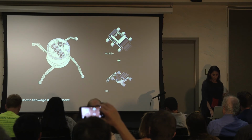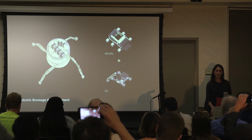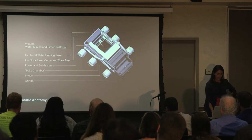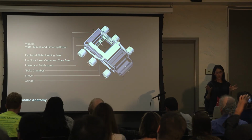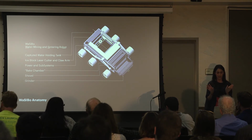So we are proposing 2 robotic assemblies for the sake of 3D printing and mining the water ice from below the Martian surface. The Wasibo is a water mining and sintering robot. We're imagining a series of mini bots such as these to semi-autonomously gather and mine for the water ahead of time, but this is not a sufficient system in and of itself.